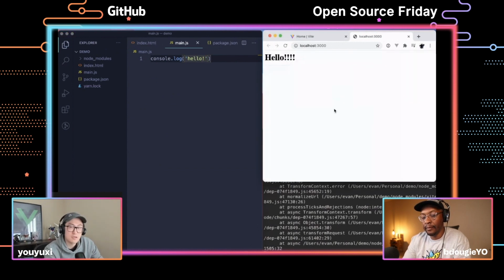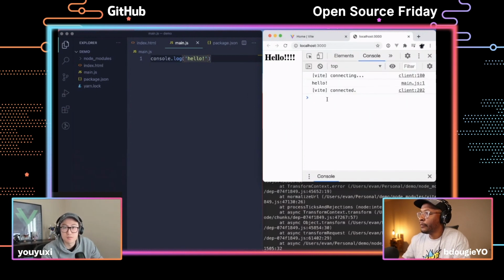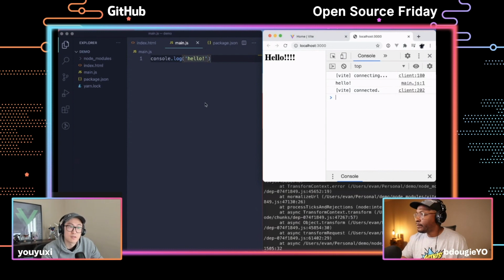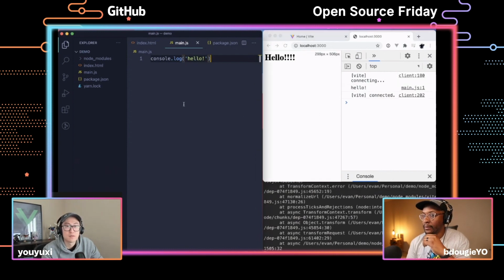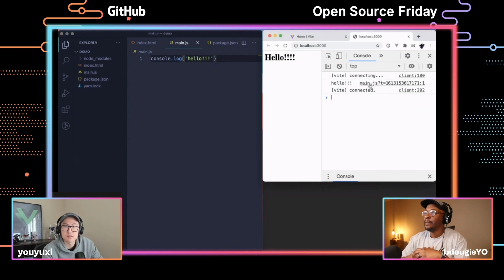So reload the page. Make sure the console actually logs hello. So you also see this Vite Connect thing, which is our hot module replacement client that's being run. So if you edit your file here, it also reloads the page. And you can see this main.js file has been updated and reloaded.